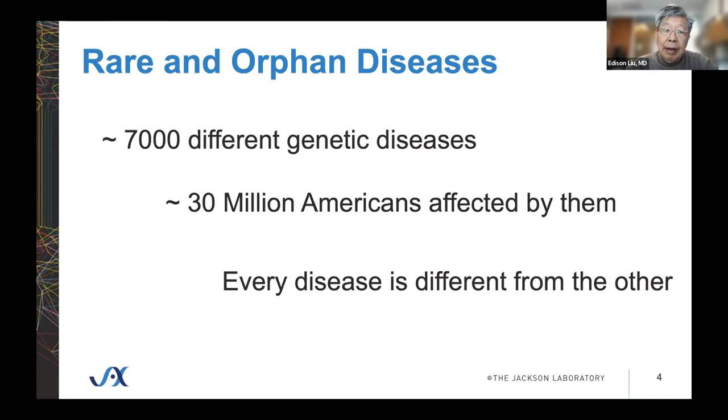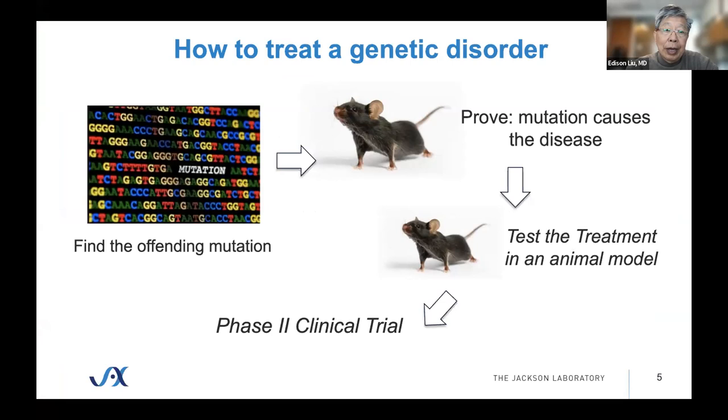As a cancer biologist myself and a cancer geneticist, we now know through sequencing that every cancer is an orphan disease because it's a unique combination of the mutations that are there. An example of how we've parlayed our technologies is we find the offending mutation now by sequencing. We prove that a mutation causes disease in an animal model. And then we use the best model we possibly can to test the treatment, if a treatment works. And then because of the small number of cases, we use phase two clinical trials.